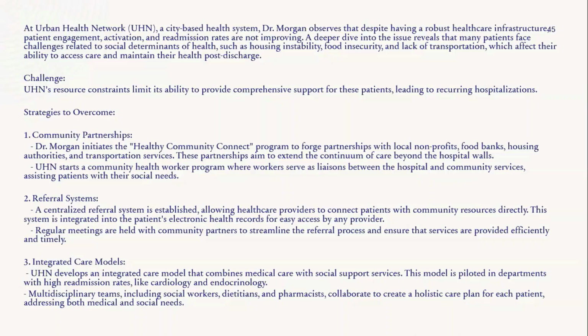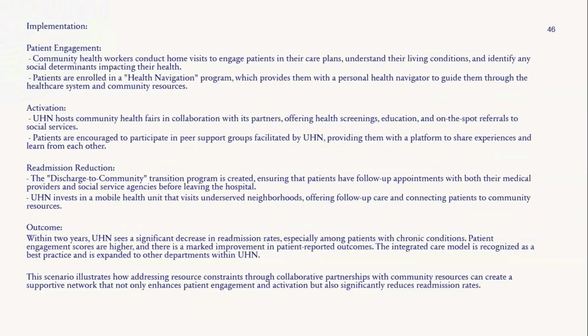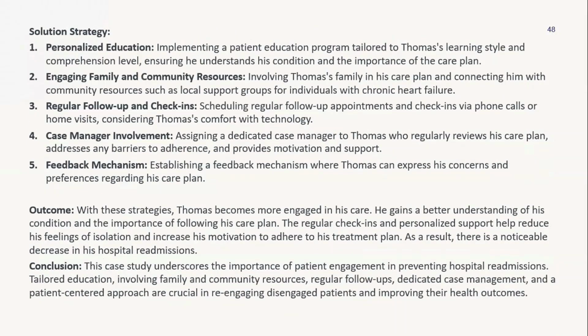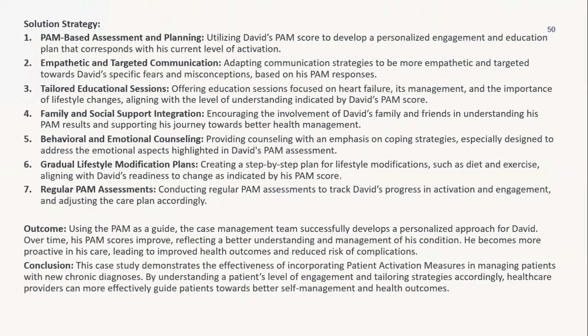The model was piloted in departments that had a higher readmission rate, like cardiology and endocrinology, with multidisciplinary care teams. And the results were a decrease in readmission rates, especially among our chronic condition patients. Yay. All right. I'll leave this one for you guys to play with on your own. There's a couple more in here.